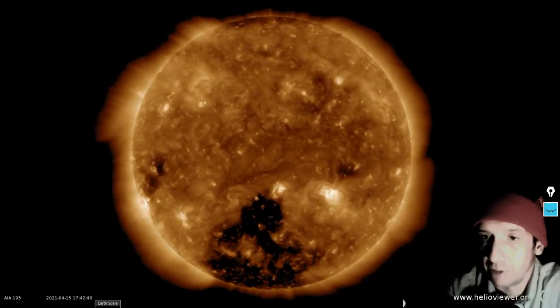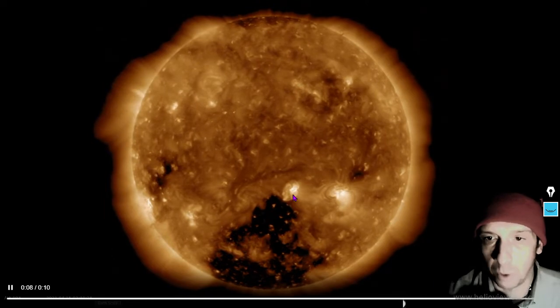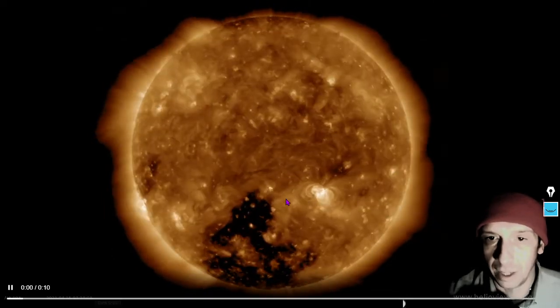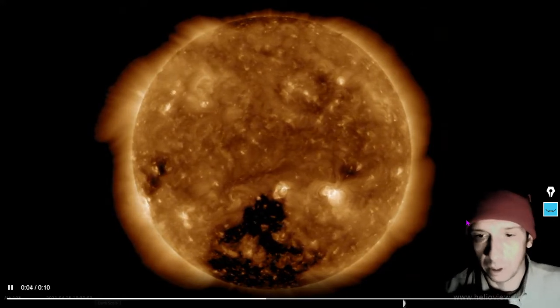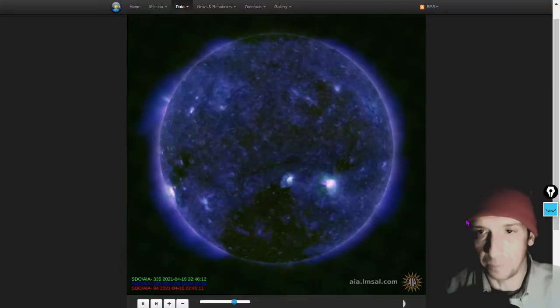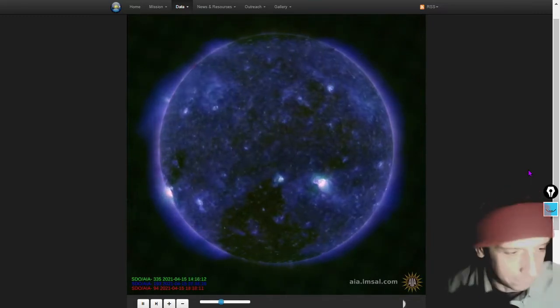We've got actually three sunspot groups here. Here's 2814, here's 2815, and here's 2816, which is quite large. Close-ups of that coming toward the end of the video. Here's another view of the local yellow dwarf.